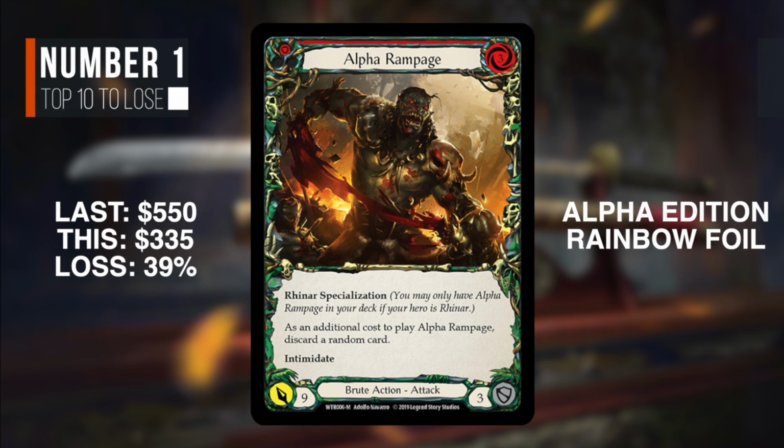And number 1, Alpha Rampage. Last week was at $550. This week was at $335. That's a loss of 39%. This is one of those cards. I don't think this one made it on the list when I was doing a video. I can't actually remember when I was doing one of these videos, but this was on one of my market update videos.